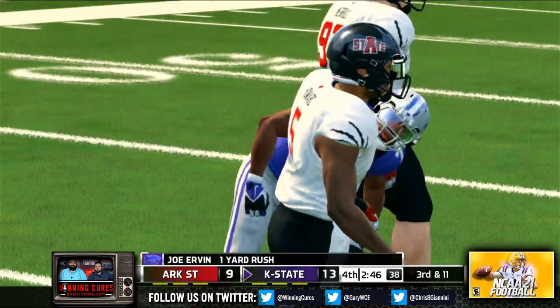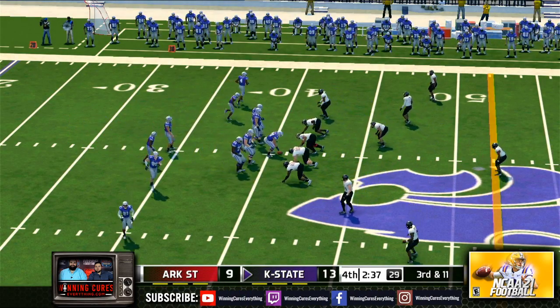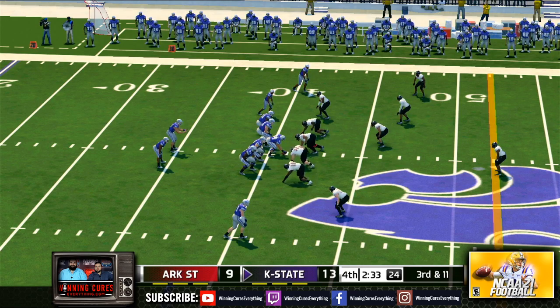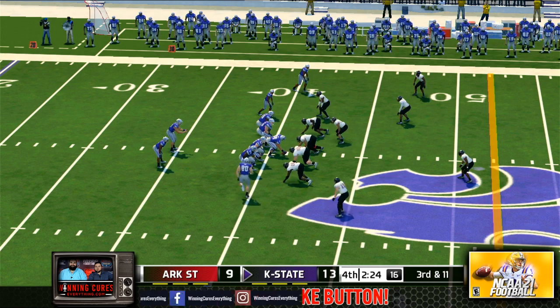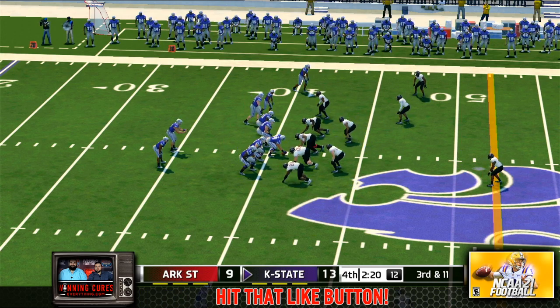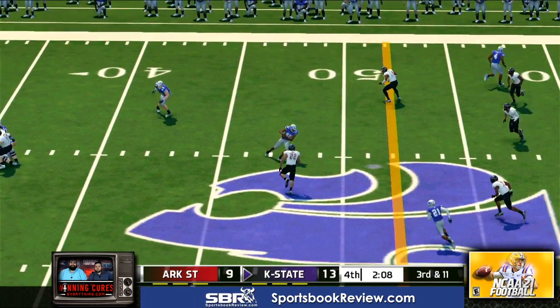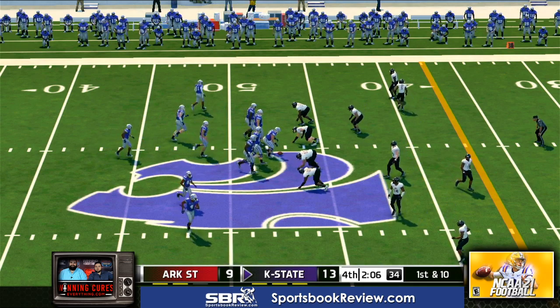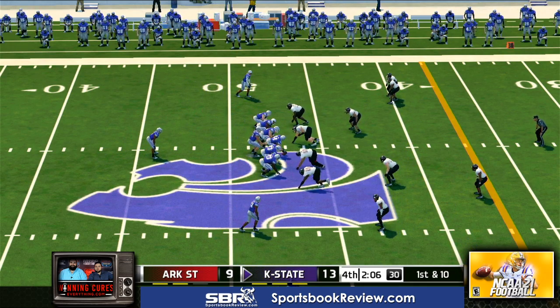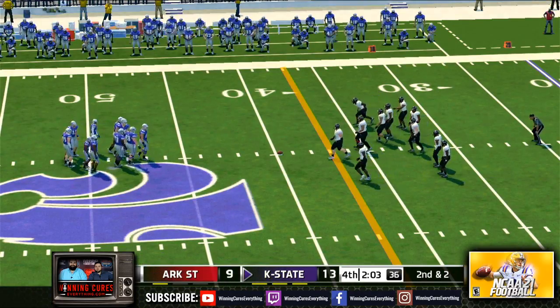Gets to about the 41-yard line. Third down, and they need to get it inside the 48. It's first and 10. Ball on the 47-yard line. Nice run there. Irvin gets 7 yards on the play. The Red Wolves are going to call their second timeout.